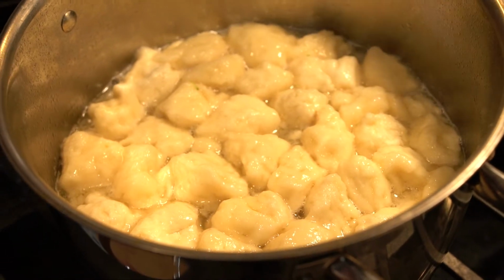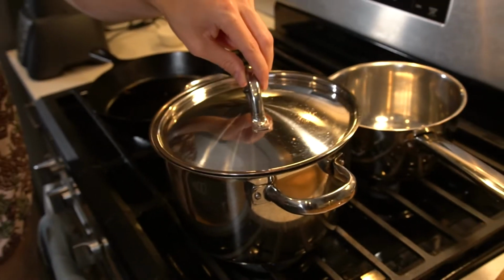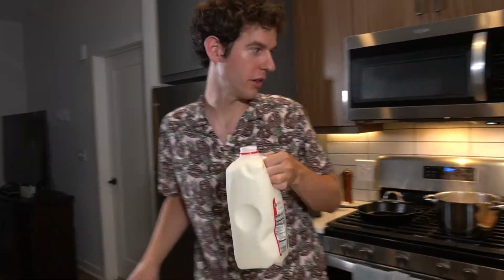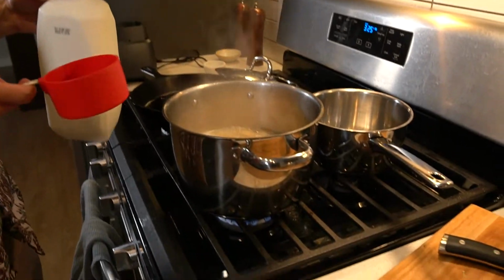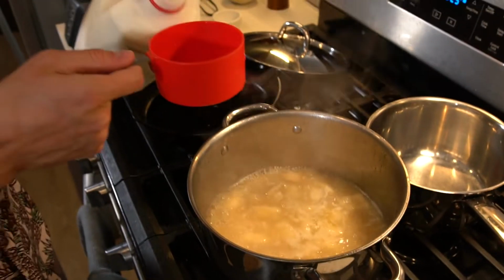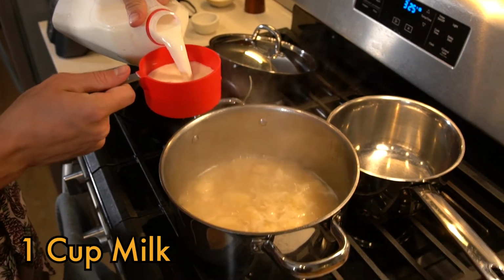Yeah, I'm gonna cover that up, let that boil for a little bit. Cook the dough, add the milk, and we're done. So if you wanna look over here, it's done. I tried one of the dumplings, tasted good, tasted like a dumpling. Gonna add 1 cup of milk and it'll be done.